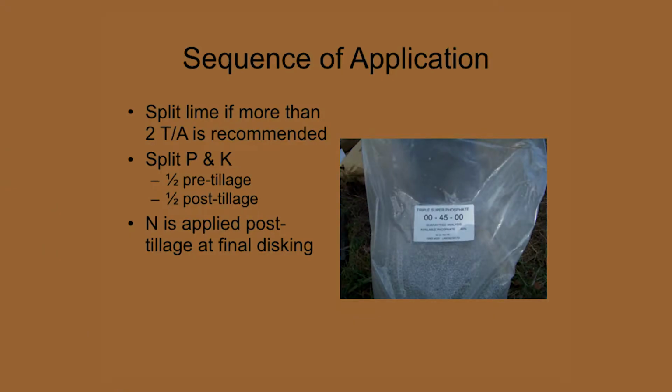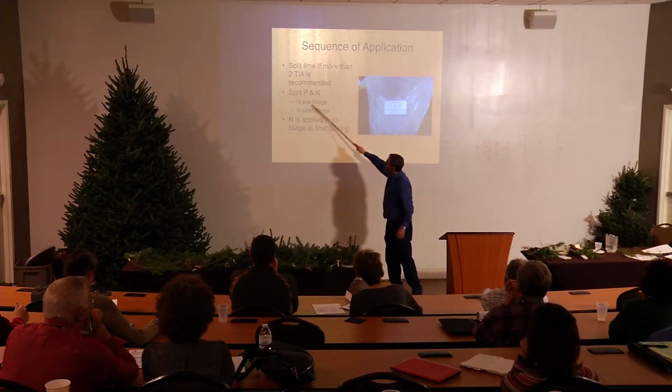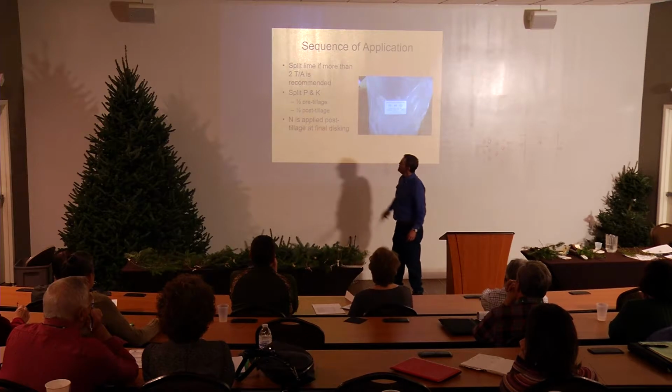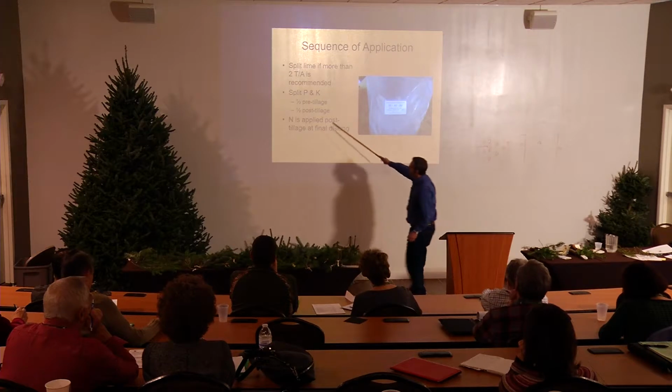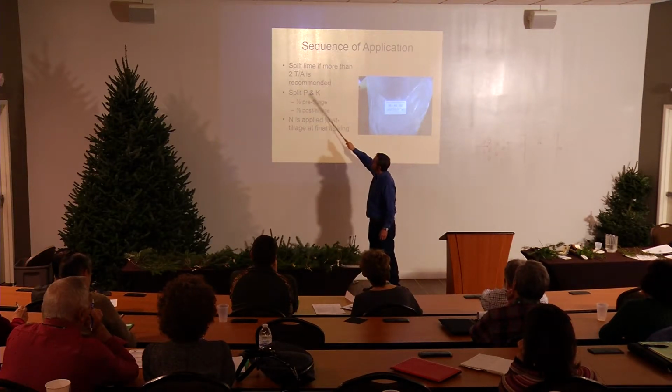The sequence of application, well here, I just got done saying this. Split your lime application if it takes more than 2 tons to the acre. If your soil test says we have to put 4 tons to the acre on, put 2 tons on, plow it, and put the other 2 tons on the plowed ground. And then split your potassium and phosphorus, pre-tillage, post-tillage, and your nitrogen. If your nitrogen is something different than is in a compound mix here, add your nitrogen just before your final disking.